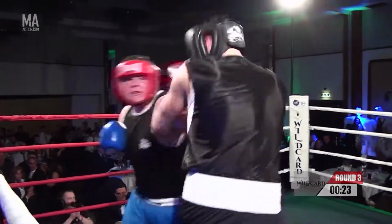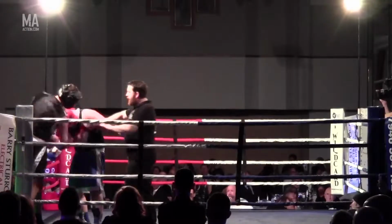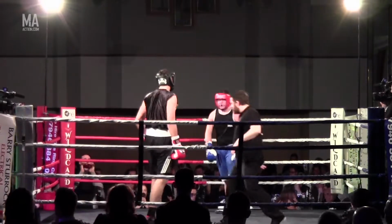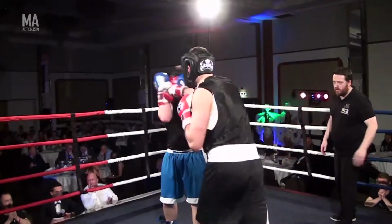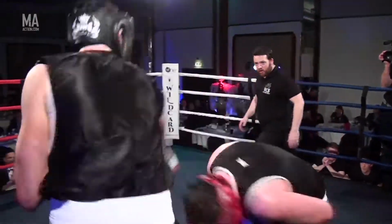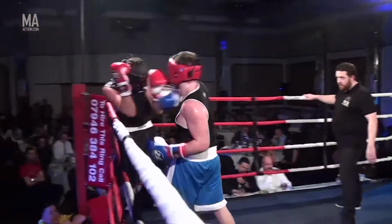Again, right-left combination by McLeese. Here comes Murray again now, driving his man back into the corner. Referee Paul Donnelly breaks the action up. And a good uppercut there by McLeese as well.